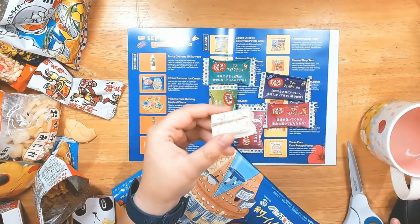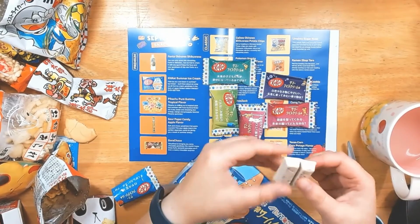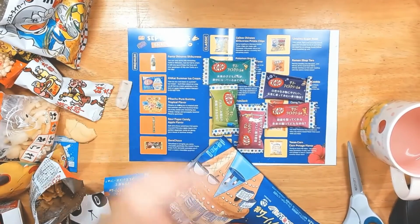So let's see. Okay, so the Kit Kat didn't get melted too bad, but you can tell from looking at it that it did get a bit melty. So as I'm trying out this Kit Kat, I am going to read the information at the back here that talks a bit about, well, I think it talks about Okinawa. Okay. So good. It's a rich, creamy vanilla ice cream that tastes like you're eating the ice cream and the ice cream cone at the same time. So good. So amazingly good.